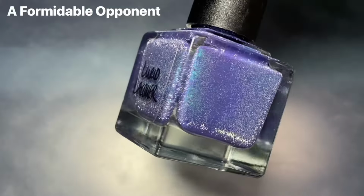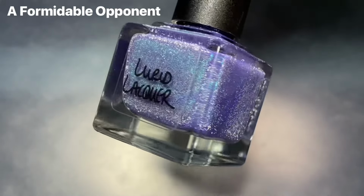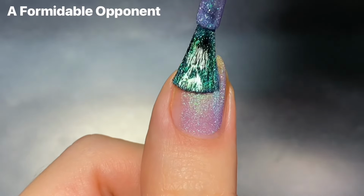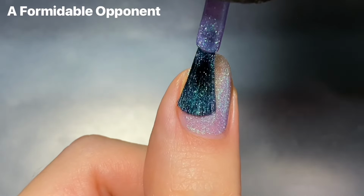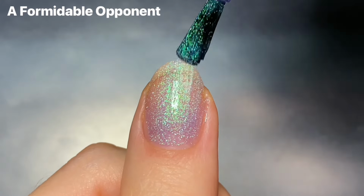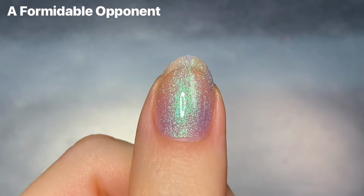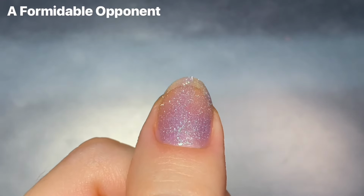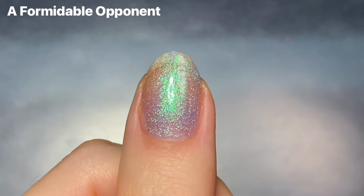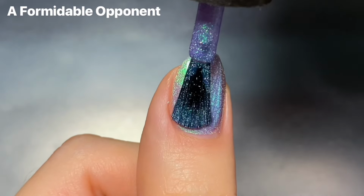The next shade I grabbed is Formidable Opponent, and this is from the In the Weeds collection. It's described as a cool, medium purple crelly base with aurora shimmer that shifts from green to blue and silver reflective glitters. So Lurid mainly puts out shimmer polishes, but she does have a few reflective shimmers as well. I almost surprised myself by not grabbing one of the pink ones, but I just absolutely love this color combination. I think it is just so freaking gorgeous.